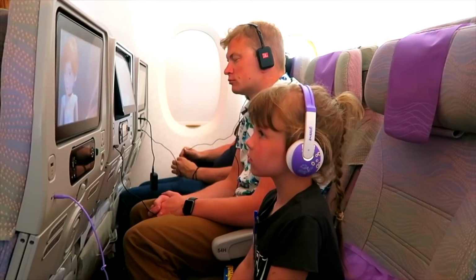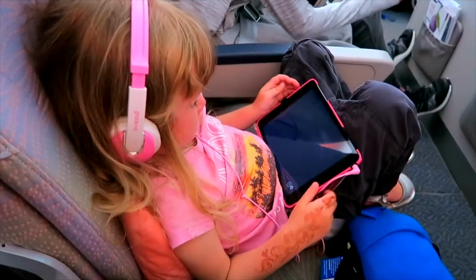Talking about iPads and apps and things. One thing I really wanted to mention is definitely get a pair of headphones. So we had for years, and I'm going to link to them below from Amazon, a pair of headphones for each girl that were just really cheap. I think they were about £9–10. We had a pink pair and a purple pair, and they lasted us absolutely years.